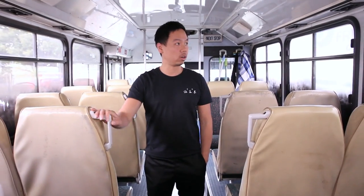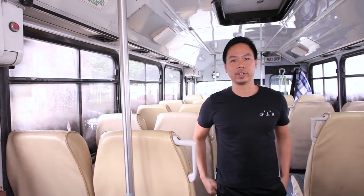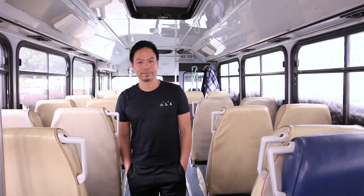Hello everyone, today's workshop will be focusing on using our surroundings to help us out during a self-defense situation. We can use all these handles here on the bus or even the pole. Yeah, we can use these poles and make use of them. Remember, it's not always about a technique, a kung fu style or martial arts training. It's about what we see around us, and we can use those things during a self-defense situation.